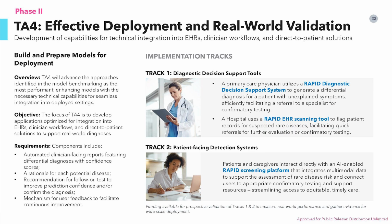And this is a preview of TA4. So once again, before phase 2, we'll release a second solicitation that's specific to selecting the TA4 performers. And the goal of TA4 is to deploy the most performant diagnostic models for real-world validation, which will include support for integration into EHRs, clinician workflows, and direct-to-patient solutions. And performers here will work across 2 tracks. Track 1 is focused on tools that operate within the health system, including decision support systems for use by PCPs to guide clinical decision-making. Also tools that can scan EHRs for suspected rare disease and flag individuals for clinician review.